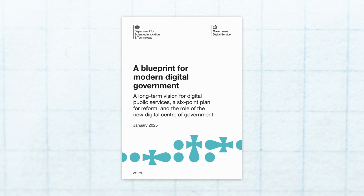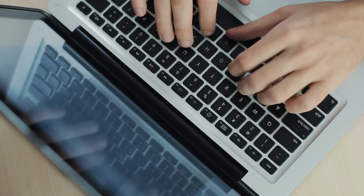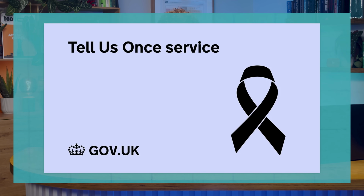And this is where Labour's new plan comes in. Building on GDS, Labour's digital centre of government aims to complete this unification and combine all of these services into one easy app. The blueprint explicitly calls for the UK to adopt a once-only rule, whereby citizens only need to tell the government something once, and the burden is then on the government, not citizens, to share that information across relevant departments. The UK already has something like this in the Tell Us Once service, which you can use to report someone's death, but it hasn't been rolled out any further.